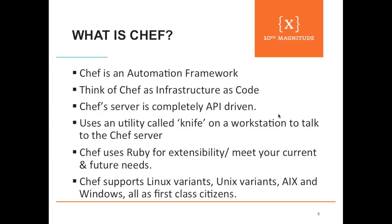What infrastructure as code means is that our infrastructure is versioned, it's tested, and we're using the same rigor and process that we're used to doing with application development. We can apply that to our infrastructure. What's great about that is it means we can trust these changes that we're making, and we can understand the state that our infrastructure is in at any given time. With Chef, we're describing what we want a system to look like, and then Chef will ensure that system remains in that state.